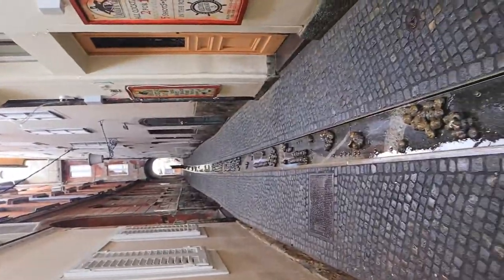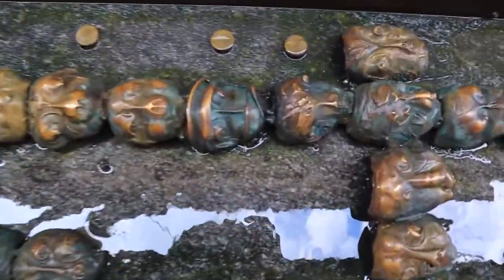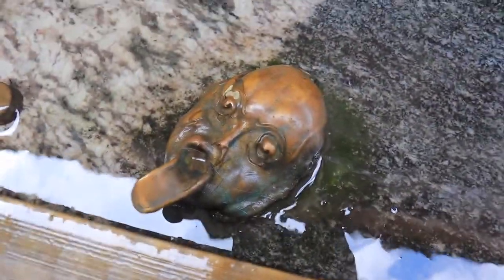So up one of these alleyways is this drain, and it has lots of these, there's 700 of these bronze faces in them. Wonder what it's for. Oh, look at this one, see, popping his tongue out.